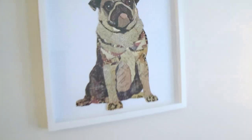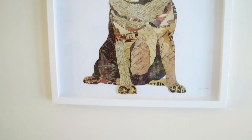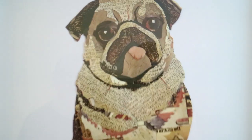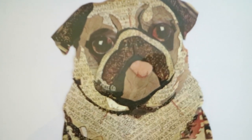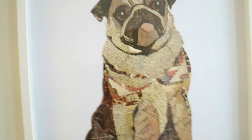My favorite piece is my pug. It's like a newspaper print collage. I got that from Home Goods. Got the table from Amazon, the chair from Amazon.